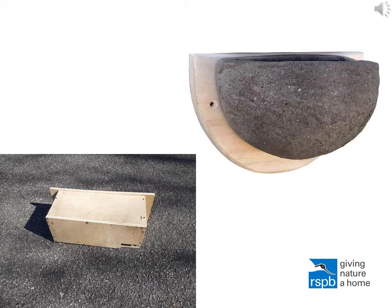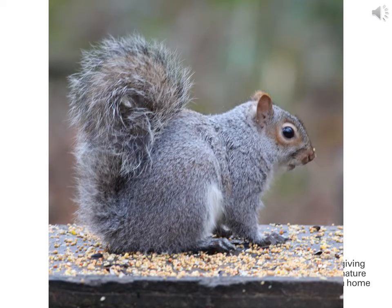Several types of mammal can be found in the gardens of the UK, and what species you can attract will depend on where you live, the surrounding landscapes and available habitats. Our frequent visitors include bats, hedgehogs and grey squirrels. In my experience, grey squirrels need no encouragement to come into your garden, so I'm not going to mention them again.